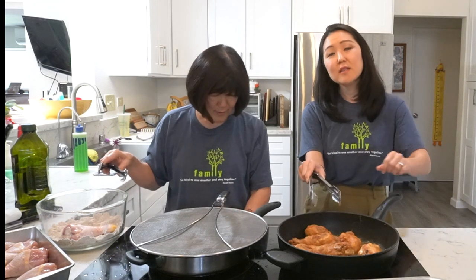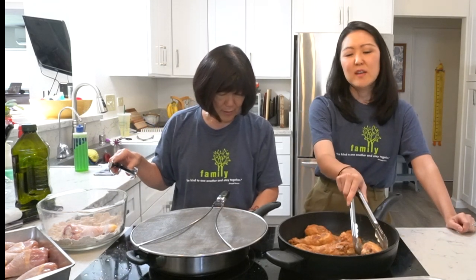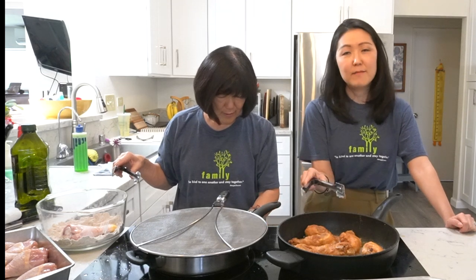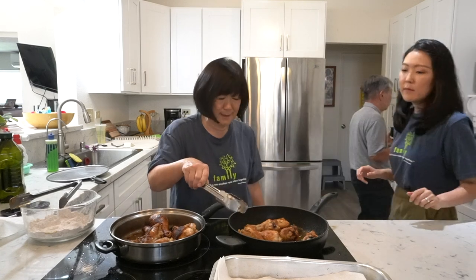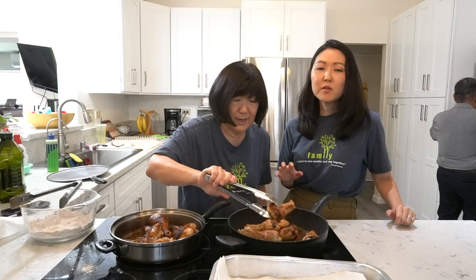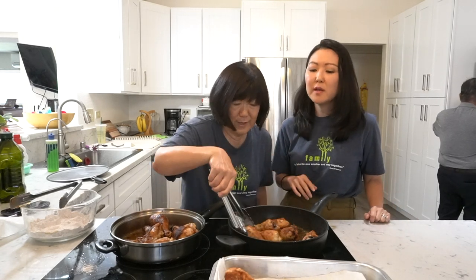Now that we turned it over, it's been 10 minutes on one side, and now it's 20 minutes on the other side. So it's kind of a longer process to fry our chicken. Okay, so I think we're ready to pick it up now. All right, sounds good. So it's been cooking for a total of 30 minutes.